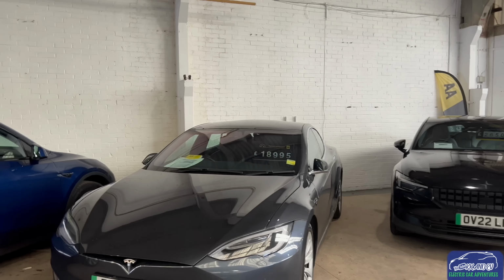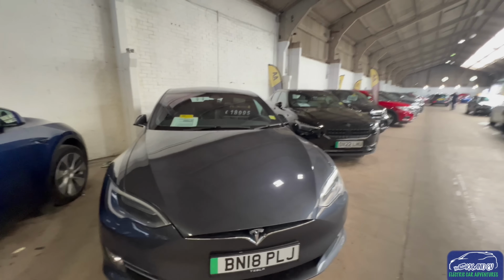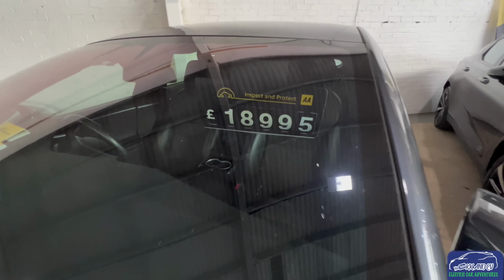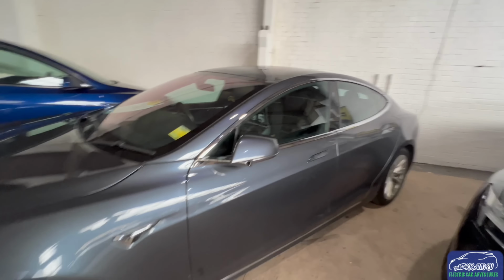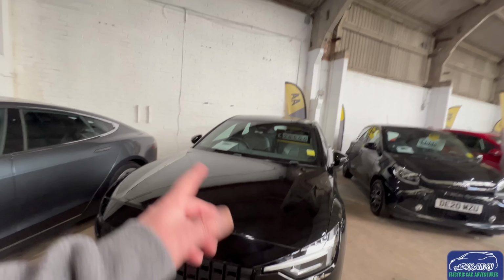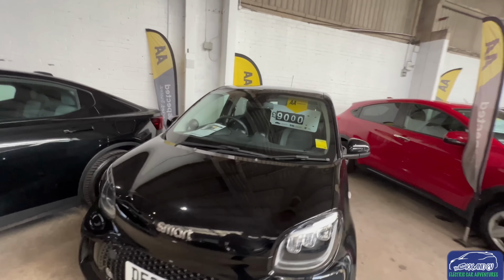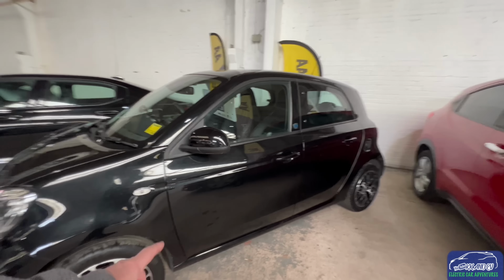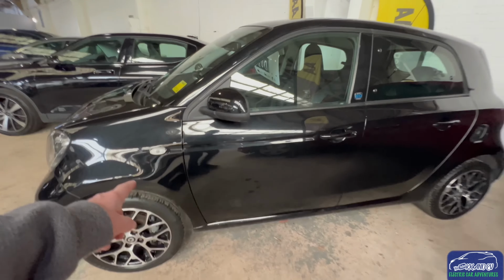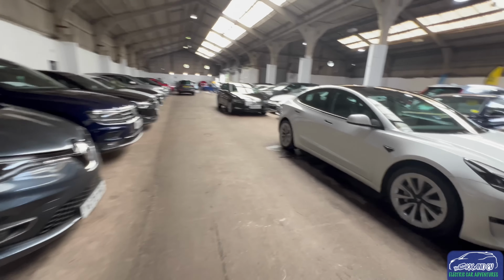Well, while we're here, we may as well have a look at a few of the cars and the prices. 18 plate Tesla Model S, nice colour, 18,995. These are a bargain, there's no two ways about that. These are really a bargain at the minute. Polestar black, 26.5, 22 plate, again, prices are good. Smart. The electric of these, I don't know if this is the electric one or what. Oh yeah, it is the EQ, look, the electric one. Nearly bought the wife one, but backed out at the last minute. So yeah, there's some good cars, some good prices.